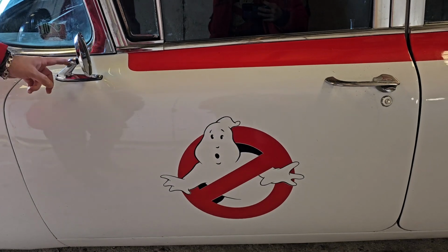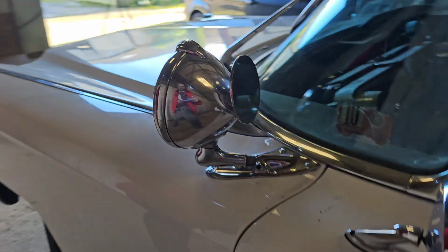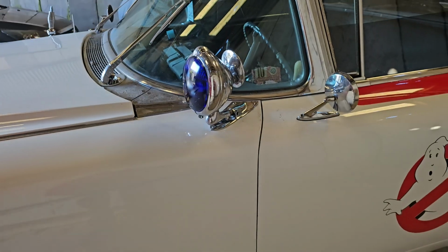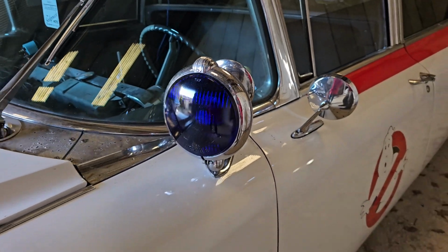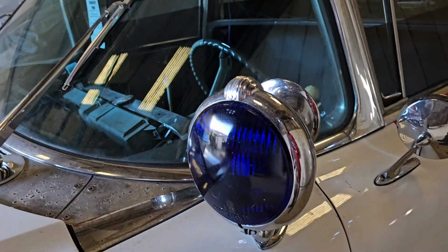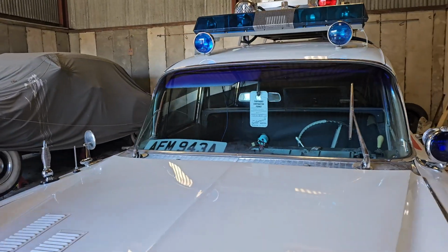So these are all the correct mirrors, correct Unity spot. I've had four different Unities. That's a culmination of four different Unities to get that. I take it that works. Yep. Correct mirror over here.